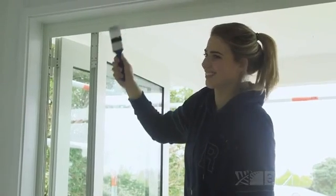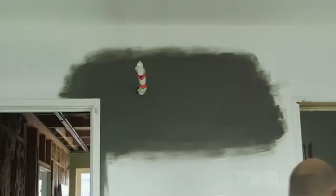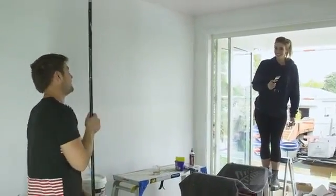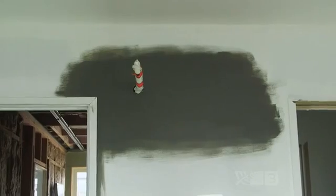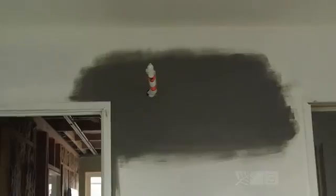They've even plastered on a patch of top coat to ensure that they are the first to get their heat pump installed. Do you like my ombre effect over there? What are you, Mexican? Yeah, that's nice. I like the way you've blended it into the white.